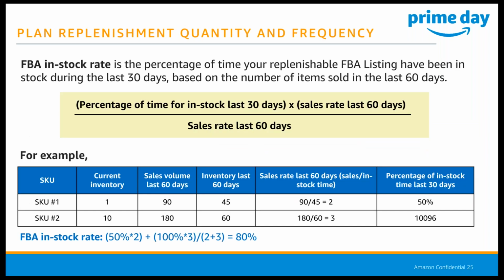Lastly, it would be to restock a reasonable quantity at a reasonable frequency. So even if your product is very hot selling, I don't recommend you inbound inventory that will cover the sales velocity for the whole year, because you might be paying redundant storage fees, right? So in an ideal world, just inbound enough to cover the sales velocity for every 2 to 3 months, right?